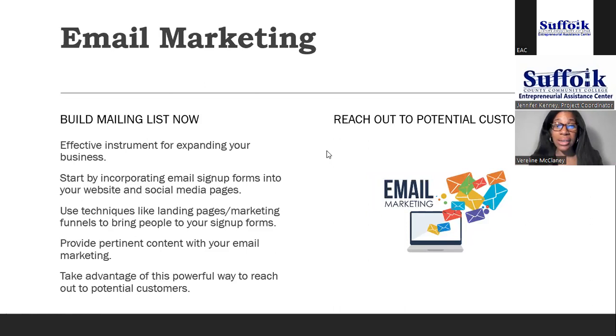Email marketing is another strategy we can also employ in 2023. Build a list. I spoke to a couple of clients over the last week. They don't even have a client database. Are you keeping a database of your existing clients, your past clients? Because remember, existing clients are gold. Keep a list. Make it automated. Make it an effective tool for expanding your business, right?